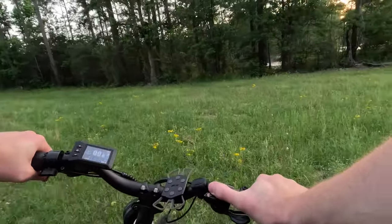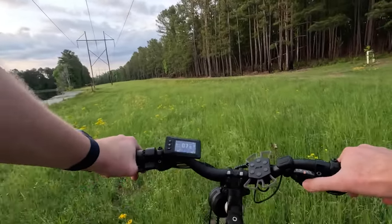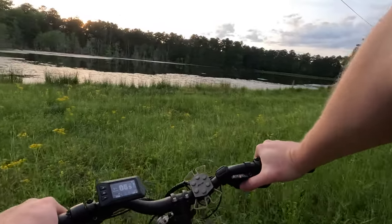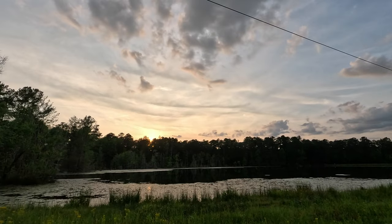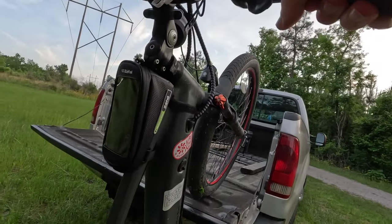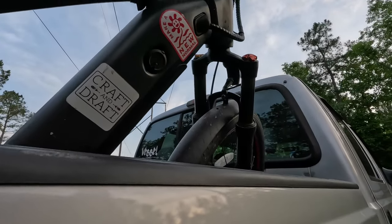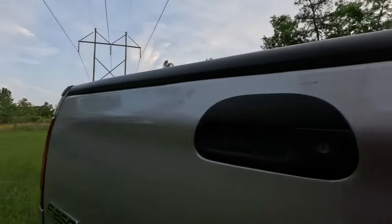Maybe I can try to catch that sunset. That's too pretty, man. Too pretty. Seeing that this connects up with Leesburg doesn't make sense, but I just couldn't imagine how it's done. Better idea now.